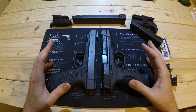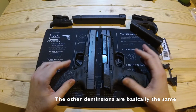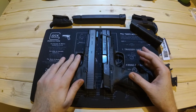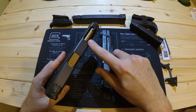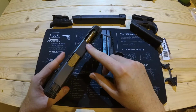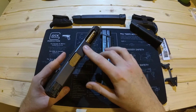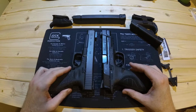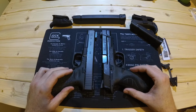The weight on the two. Now, here's where we start getting into a few more differences. Glocks are notoriously light, and that remains true with this. And part of it might be because they took the time to mill out a little bit of the slide to reduce some of the weight on this gun and keep this as close to the full size 17 as they possibly could. In fact, it's very close. The Glock weighs 25.95 ounces, so just shy of 26.